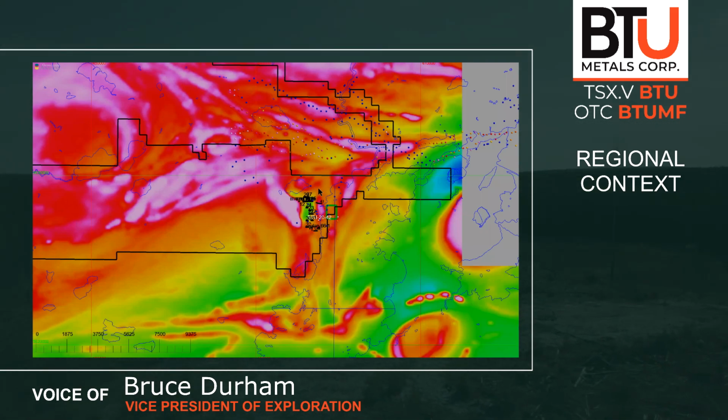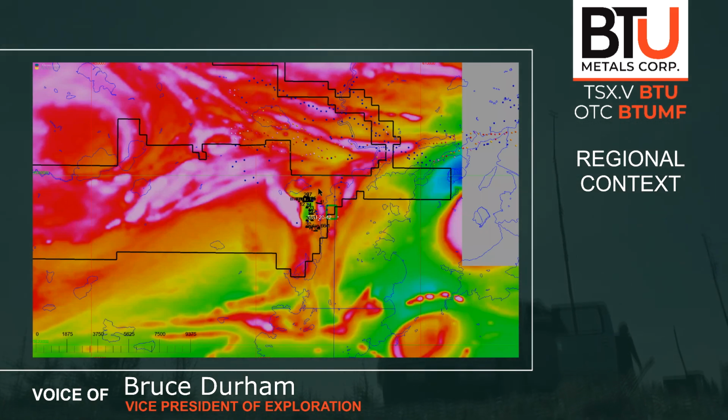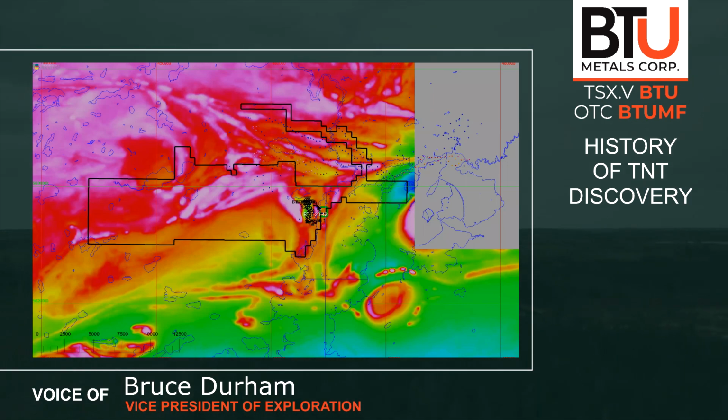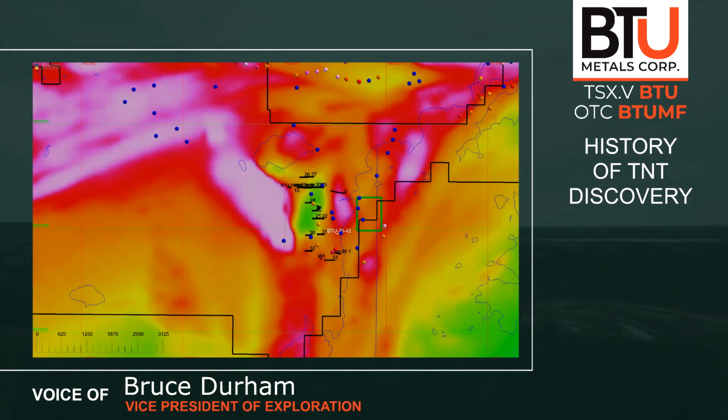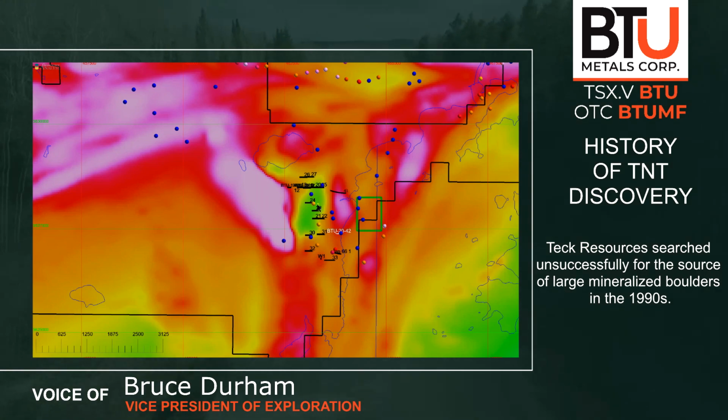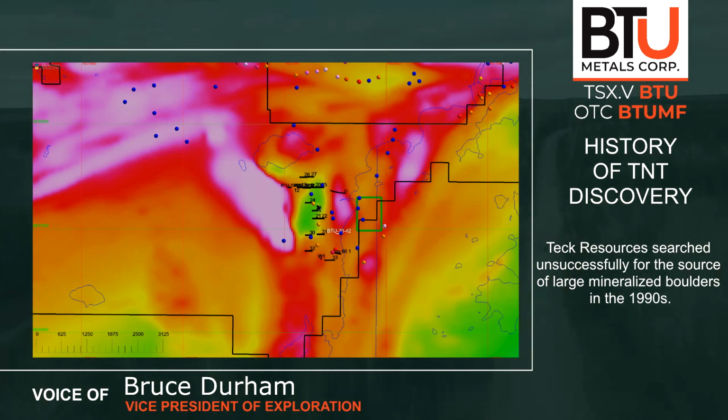One of the things that we did was we started with a discovery. I'm not going to say it was by accident. We were actually looking for gold mineralization, but we knew that there was a history of people having found mineralized boulders in this area that have been dragged off by the glaciers, 10,000 years or more ago. And Teck had done some work on that area, but had never really found the bedrock source of those boulders.